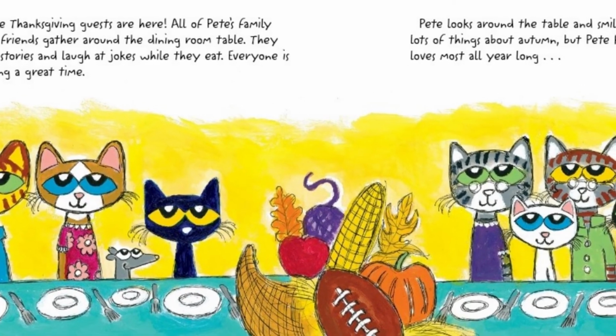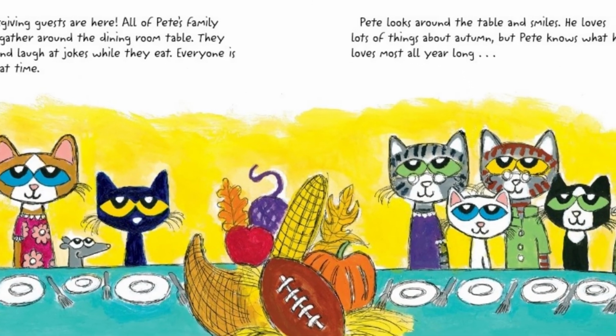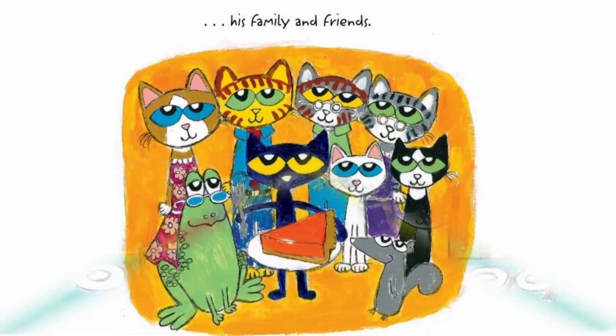Pete looks around the table and smiles. He loves a lot of things about autumn, but Pete knows what he loves most all year long: his family and friends. Hope you guys like this wonderful, wonderful autumn book.